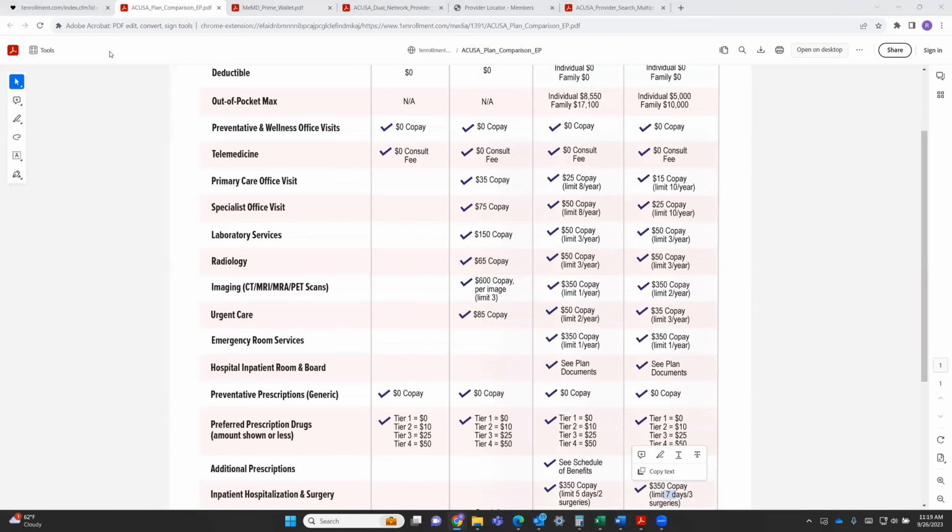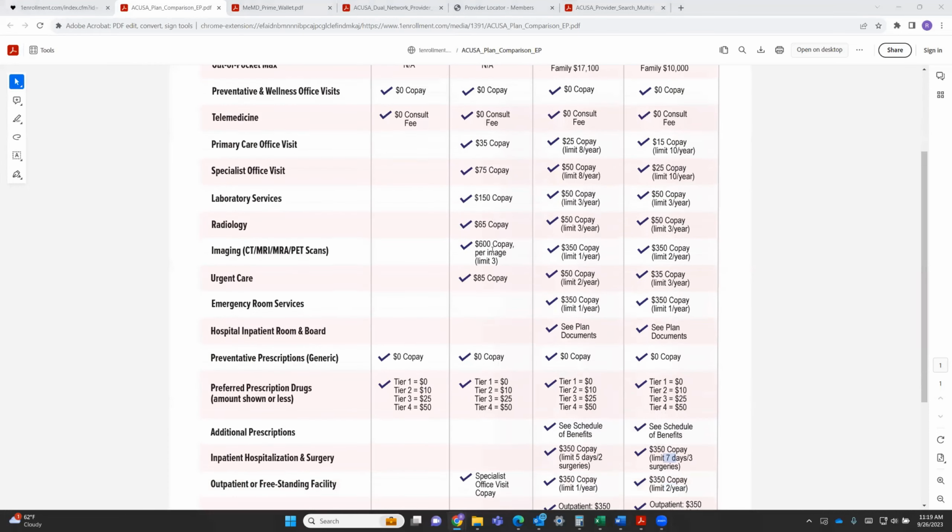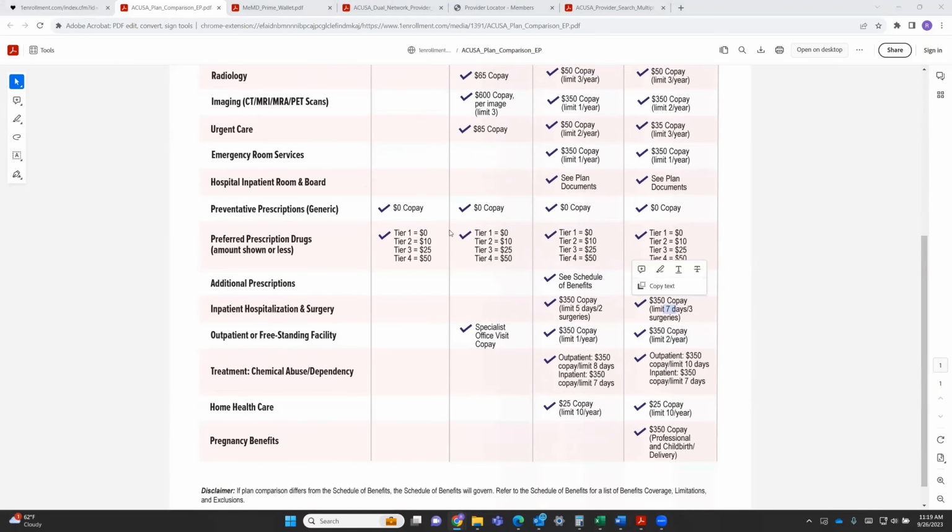Further on, I'm going to show you our networks for these plans, right after we touch base on the outpatient prescription drugs. We're going to have tiered levels, so you're going to have benefit tiers. Tier 1 is a $0 copay. Of course, all your wellness and generic prescriptions, your wellness and preventative drugs, are going to be a $0 copay, as mandated for a minimum essential coverage plan. Different drug tiers, you have 2, 3, and 4. As you can see, it has a benefit of up to $10, $25, or $50.